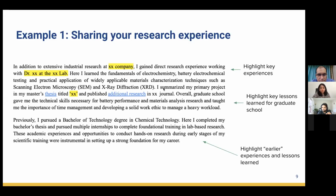And then the thing I like about it is they highlight what was the outcome of that research. So they published a thesis and they published an additional research paper, which is really good to highlight in your SOP. It is already in your resume, but things like this should go onto your SOP as well.